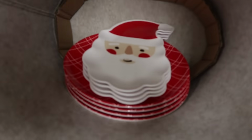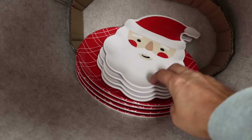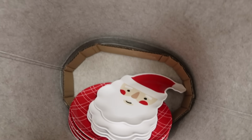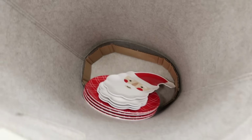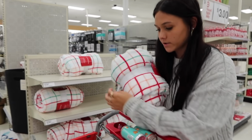I don't like any of them. Okay, let's go. Okay, I know this isn't part of the room decorating, but I got these plastic plates for my table. Okay, here's what Emma got. I'm just showing you this blankie. Matches the pillow.